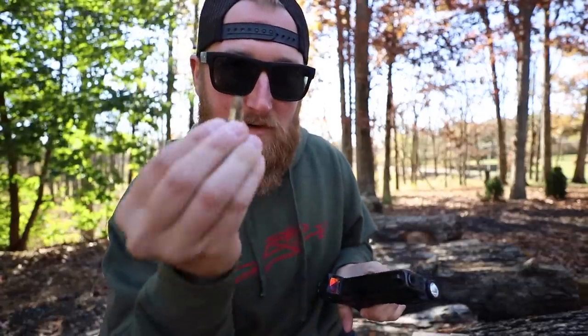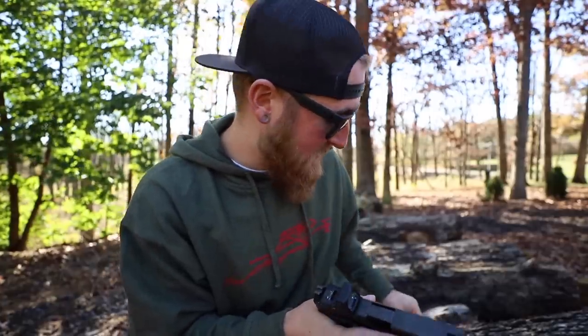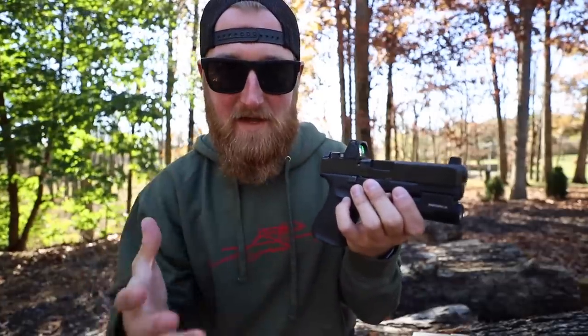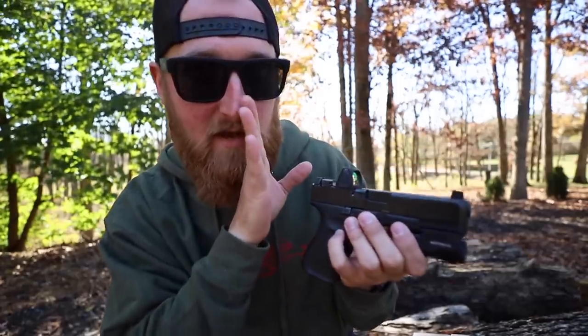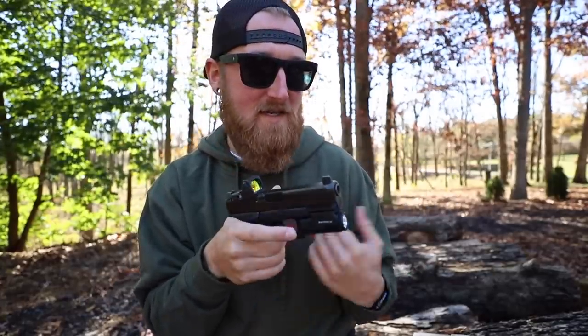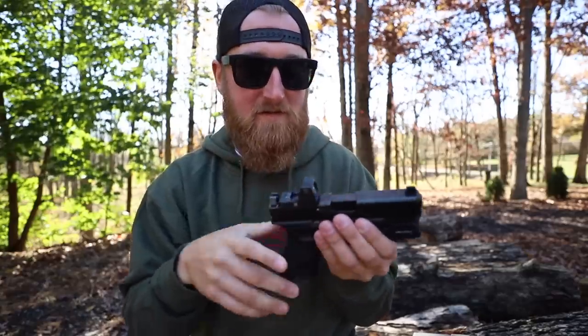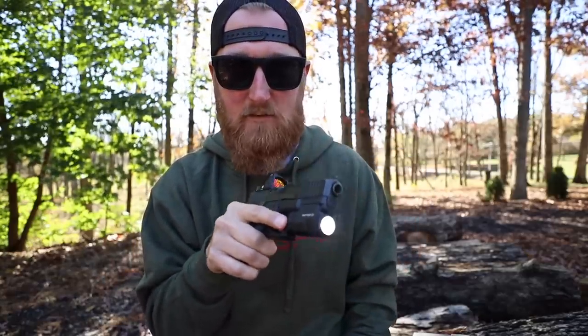Inside of this are Federal 124 grain hollow points. Very good ballistics on these. Everything on this is the same as the video that I made on it. I will link the second channel up there if you want to check out the dedicated video on this gun. Ameriglow sights, Trijicon RMR RM06, so it's a 1 MOA dot, Enforce APLC. I've had great luck with this so far, a couple hundred rounds through it, and the thing is still great. Just got to clean up the lens every once in a while.